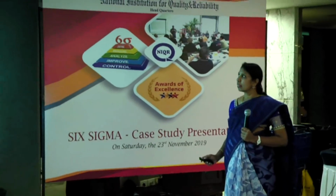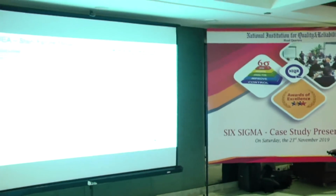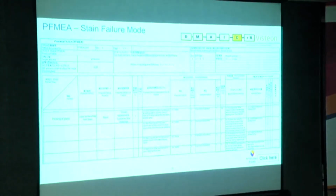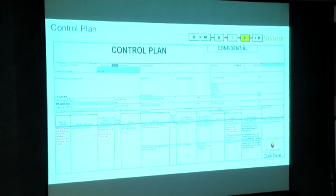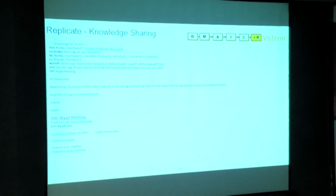And also as part of the control phase, we updated the PFMA because it was more of manual actions, like replacing the hand gloves or replacing the vacuum suction chuck cover. So the PFMA was updated, all the actions were planned, implemented. And we also updated as part of the project the control plan, and it is released to the supplier. We have reviewed and updated. We have also signed off the PPAP after implementing the actions, and also all this part of the documents.